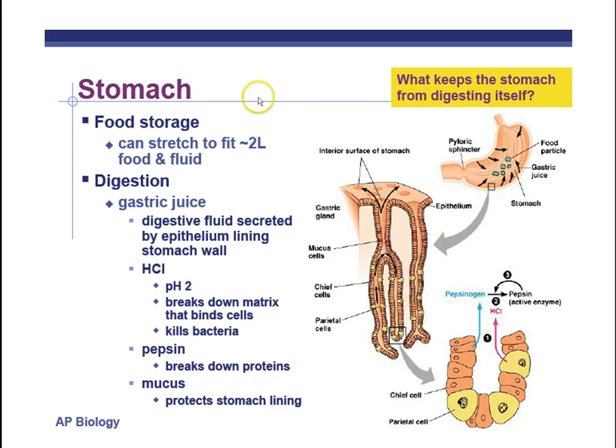Remember, cells make up tissues, tissues make up organs, organs make up organ systems, which make up the organism. Organisms make up populations, which make up communities, which make up ecosystems, which make up biomes, which make up the biosphere. Remember, those are the levels of organization. Don't confuse that with the levels of classification: kingdom, phylum, class, order, family, genus, species.